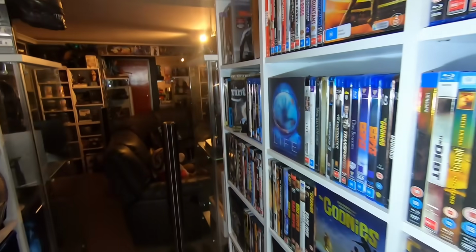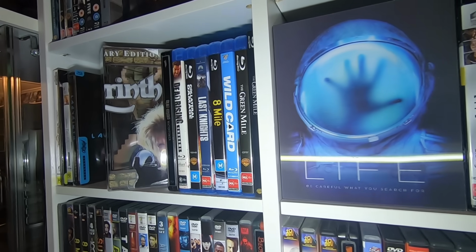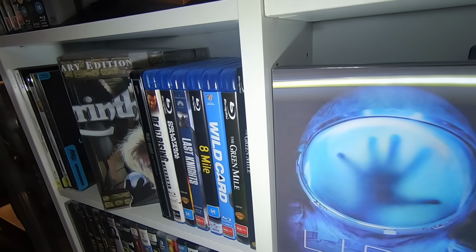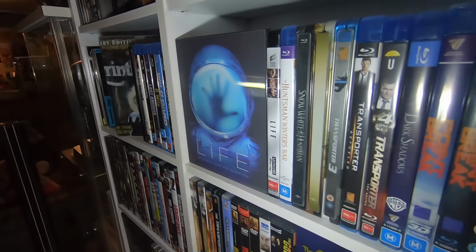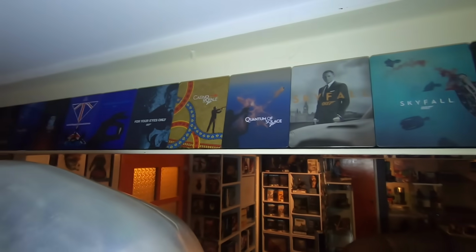I also like to keep any editions that look cool. A lot of the lenticular editions that I do like, I sort of keep them facing outwards just to show off how cool the artwork is on them. And then along the top here I've got a lot of James Bond steelbooks.